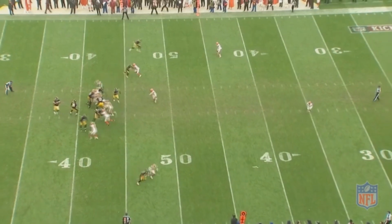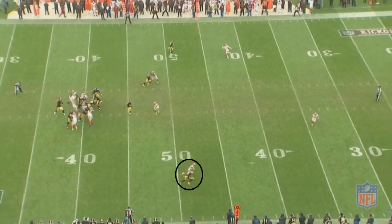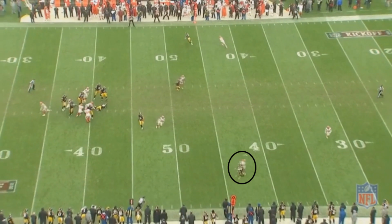But Ward has great acceleration, so he's able to quickly run back and make sure there's no separation going on whatsoever. So now if you see, there still is no separation, and Roethlisberger is still going to try to make the throw there, and probably because he just saw pre-snap that it's a go route against press coverage, so he said, hey, let's take a chance.